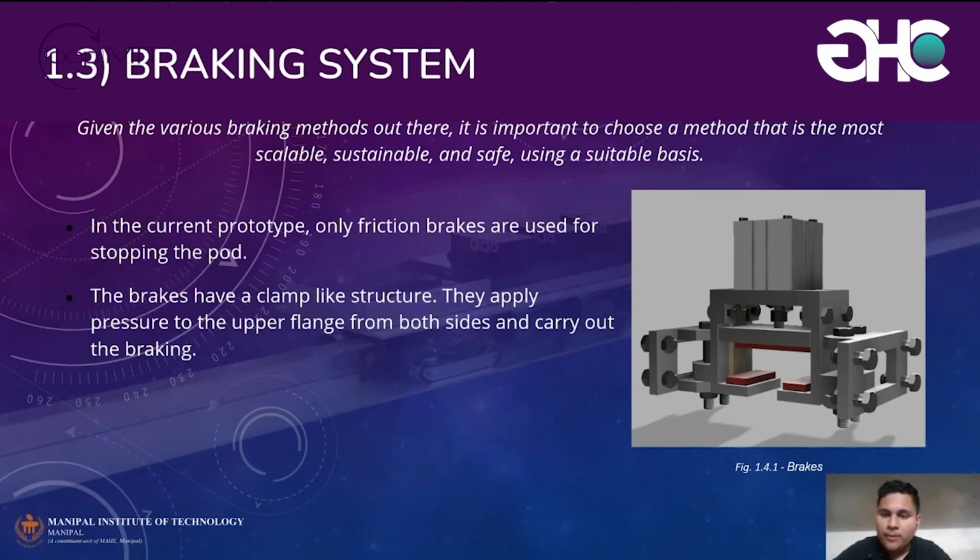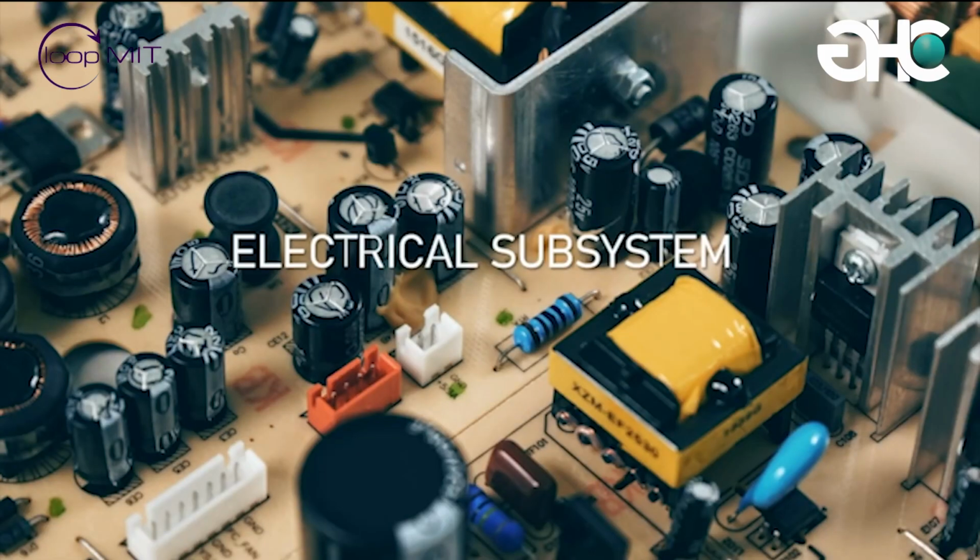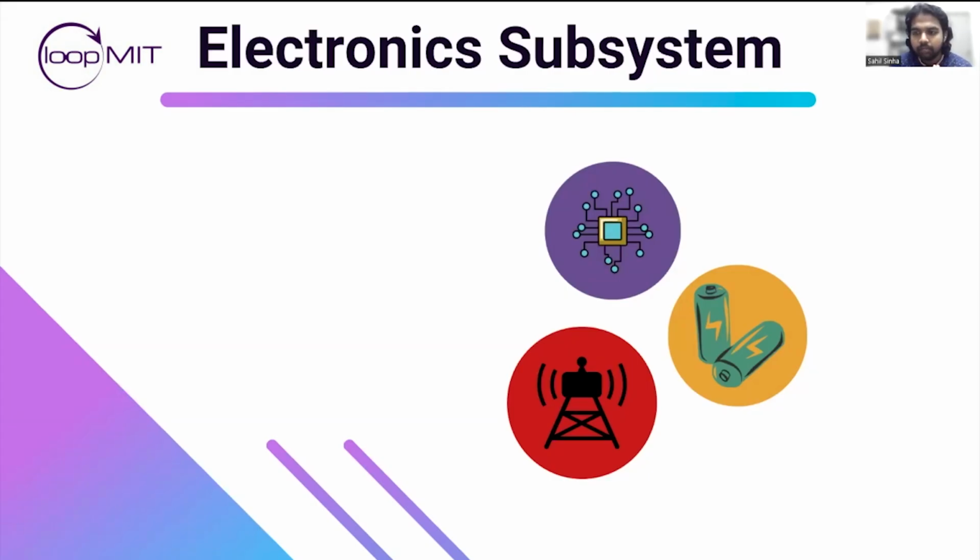They apply pressure to the upper flange of the I-beam. With the mechanical intricacies unraveling, we seamlessly transition to the pulse of our Hyperloop pod, the electrical subsystem. Greetings. I'll be explaining the things that we have taken under in our subsystem.